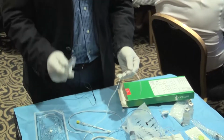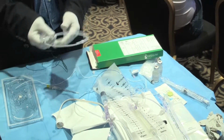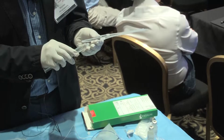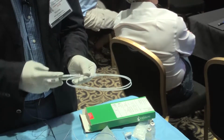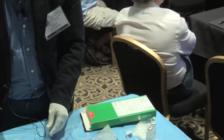So let me show you how you can make putting the wire in easier. So first of all, you have to have the catheter straight. Then one trick I use is to lubricate with saline. So I just go where this wire is, and I just put the needle there. You can screw it, and you can flush it until there is fluid coming out. And you do the same thing with the catheter.